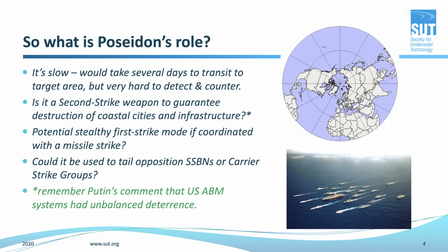Once it's within range, it could potentially, using passive sonar, follow the strike group around, and then in the event of conflict, it's able to launch itself into the middle and try and catch that big aircraft carrier target.